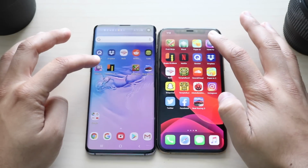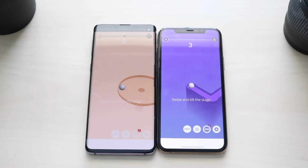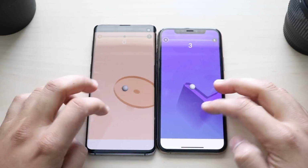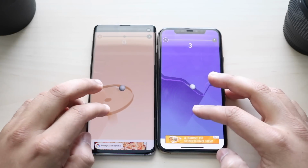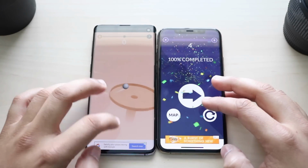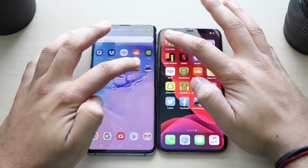Let's do Thank You. 3, 2, 1. And the Galaxy S10 actually got into that one faster. Now getting into some gameplay. Again, like I said, it's a very basic game, so it's not going to be too crazy. But you can see they perform almost exactly the same. Let's do Fruit Ninja. 3, 2, 1.